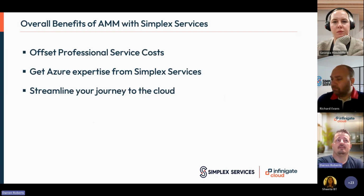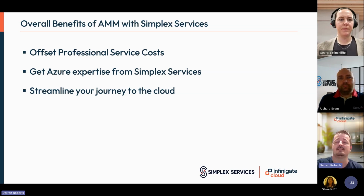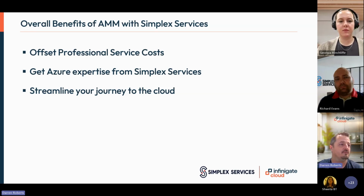So just to summarize then, the overall benefits of doing the AMP project with Simplex and Infinigate is, again, we're just repeating that again, but it's offsetting those professional service costs and using those valuable funds for other things that are, I guess, more needed in the business. You get the expertise that you need from Simplex and Infinigate. And it just allows you to move fairly friction-free in a streamlined fashion to Azure.